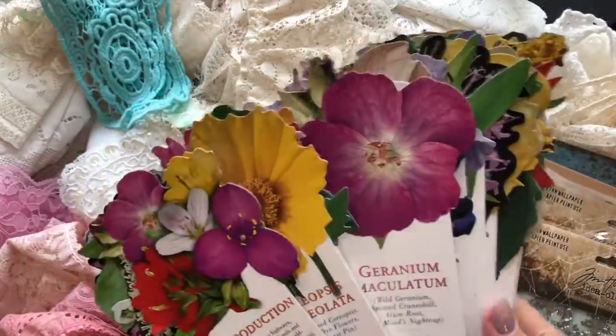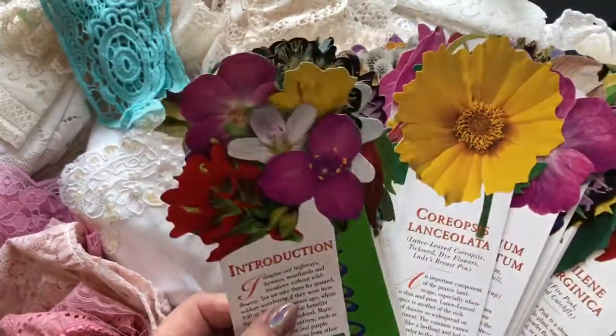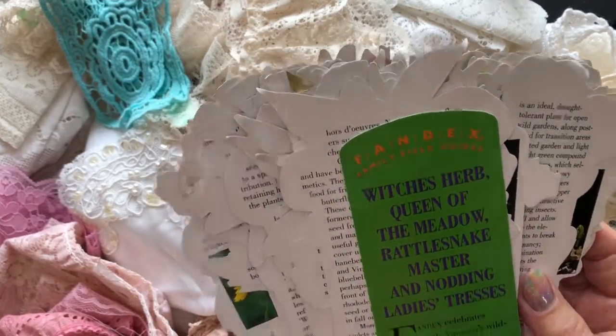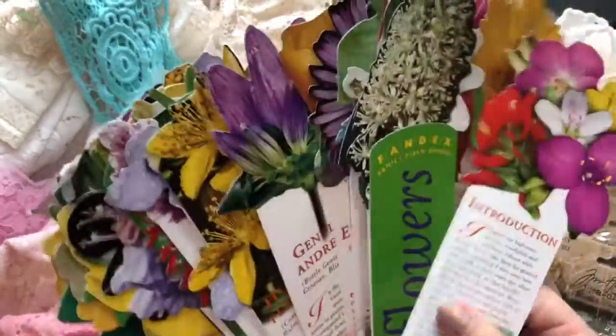And she gave this to me recently, and I was just tickled pink over this. She got this at probably the Goodwill, she said, and she probably paid $1 for it. But you can order these on Amazon. I can't remember what they're called. They're called Fandex. And they actually had some that were butterflies and birds, but I couldn't find them. And you can even go on eBay and get them too.